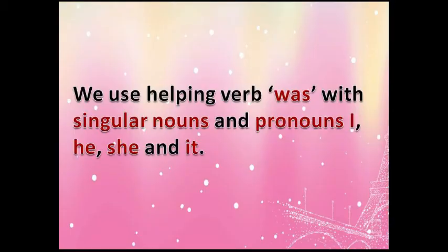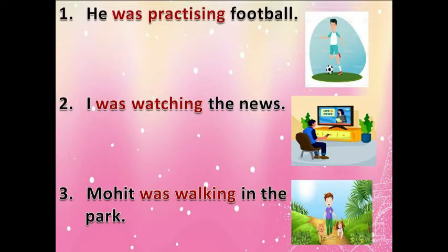We use the helping verb was with singular nouns and pronouns. The pronouns which are used with the helping verb was are I, he, she and it. For example, he was practicing football. Second, I was watching the news. Third, Mohit was walking in the park. See, in all the three sentences, here we are talking about only singular noun and pronoun.